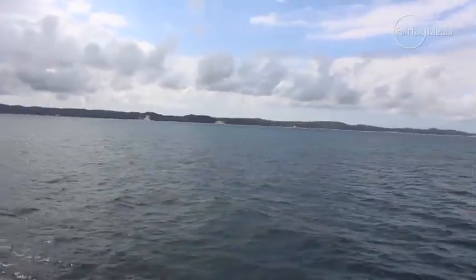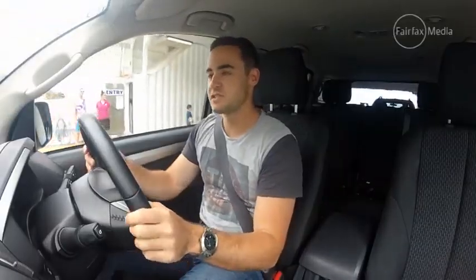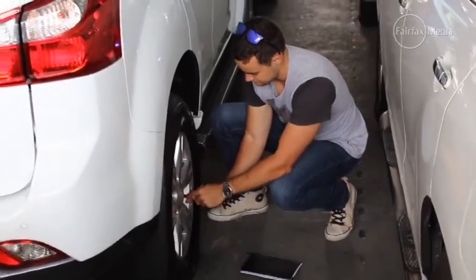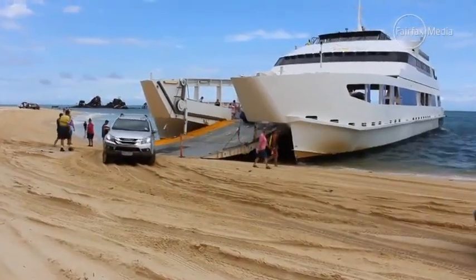During this time we learn some basic four-wheel drive tips and potential hazards during our 8-hour round trip. First things first though, we've got the tyres lowered to 18 psi and we've got the transmission in 4 high, because basically as soon as you come off the boat you're straight into thick sand, as I'm finding now.